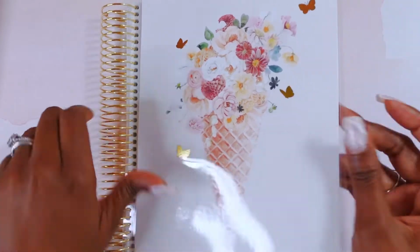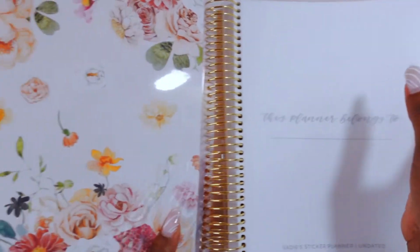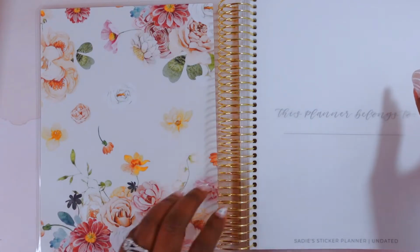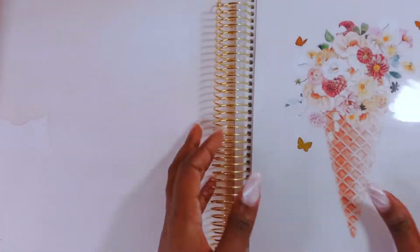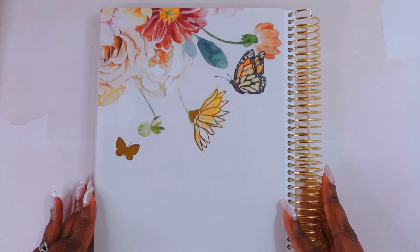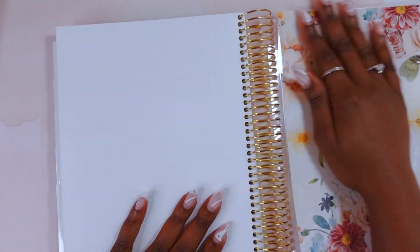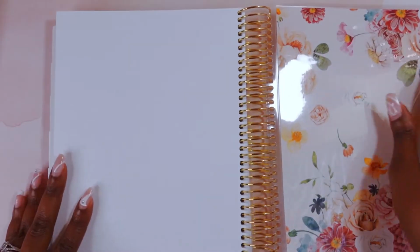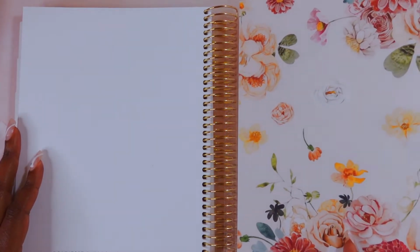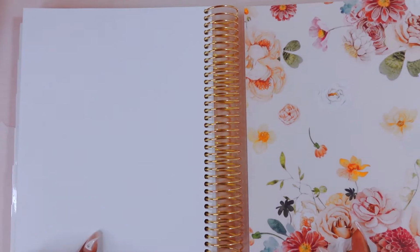So this is the front cover. And then, of course, when you open it up, then you have the florals here. Super, super cute. And then, of course, on the back, you also have florals in the back. Oh, so pretty. And then, of course, the outside cover looks the same. Now, I will tell you that this planner is made in-house. Alicia, I believe her name is, actually makes them herself.